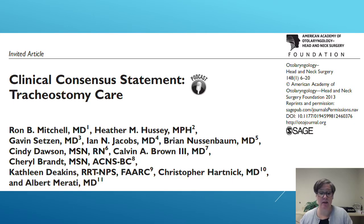So, in 2013, the Academy published a clinical consensus statement on tracheostomy care, created by experts in the field. From this, we glean what is most important for the care of these trach patients. Big picture concepts like earlier tracheotomy is better than later when it comes to damage to the larynx and trachea.